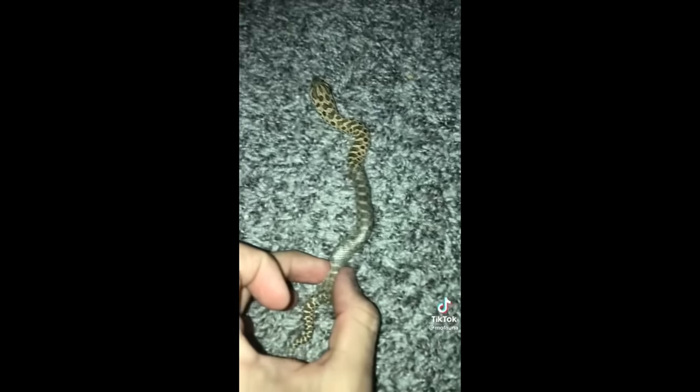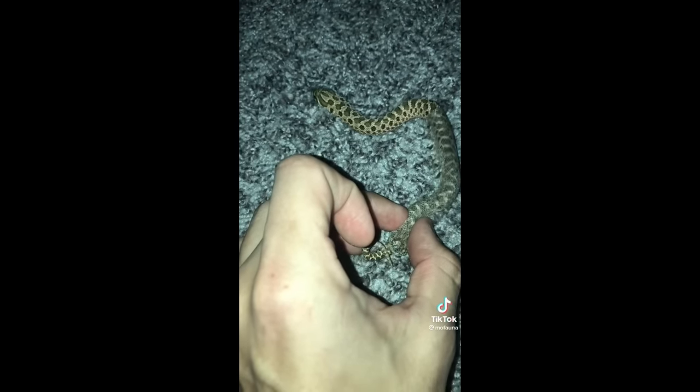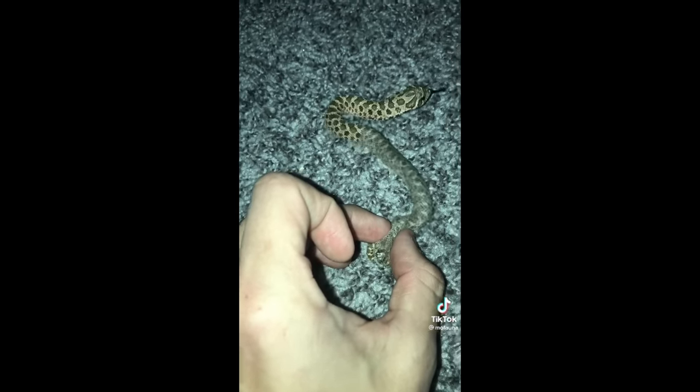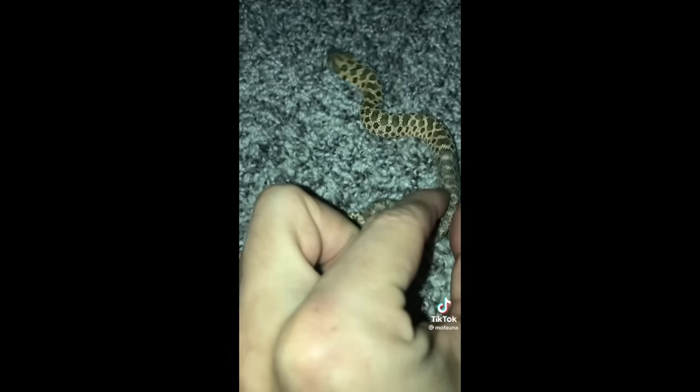Look, he's trying to be big and puff up his neck. Oh, he's so small. He's trying. Can he do it, though? Look how cute he is. Look at that dumb thing. Oh, he's mad. I'm sorry, dude. I'm just trying to help you out. It's a cobra. It's trying to act like a little cobra. Oh, little hissy baby. Stop this at once.